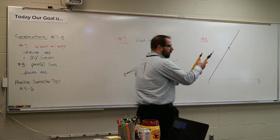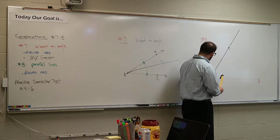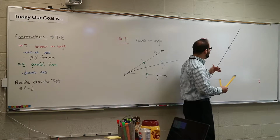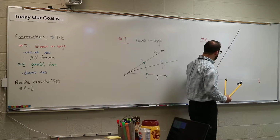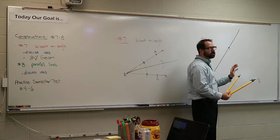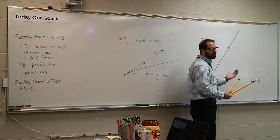So here's what you're gonna do, take your compass. Put the pike on letter C, and you're gonna draw an arc. I don't care how big this is. When you draw this arc, I don't want your pencil line to go past the letter P. I want it to be shorter. So if you put point P really close to your line, it's gonna be a little difficult. You can do it, don't get me wrong. It's gonna be more difficult than what I have. I have a lot of space to work with.